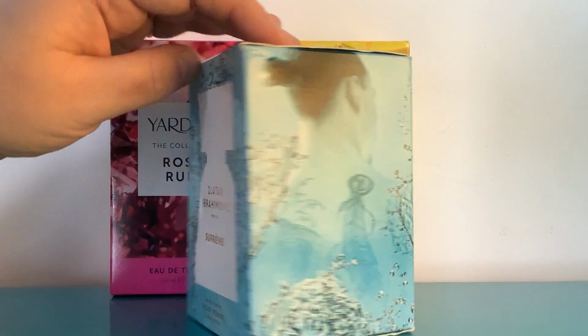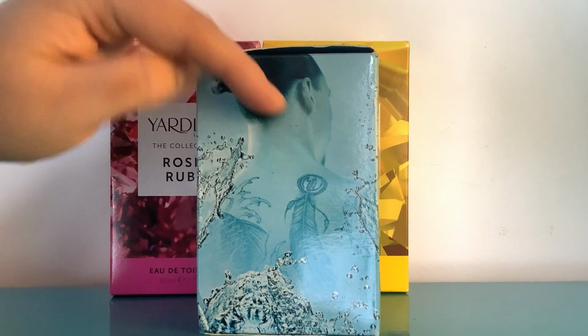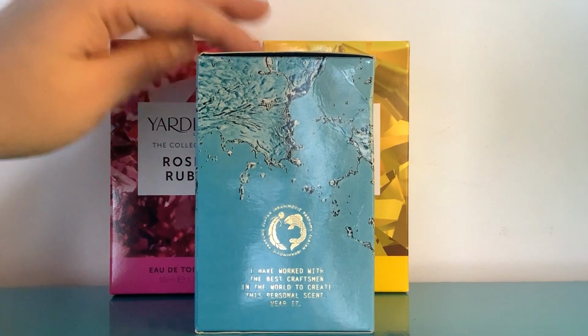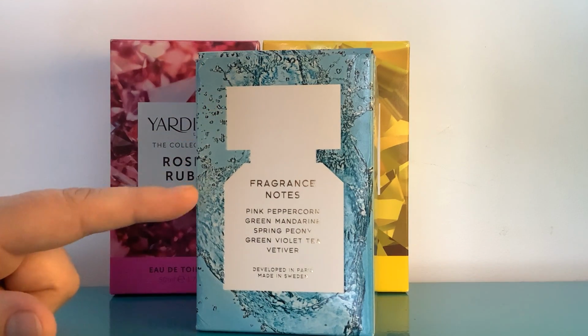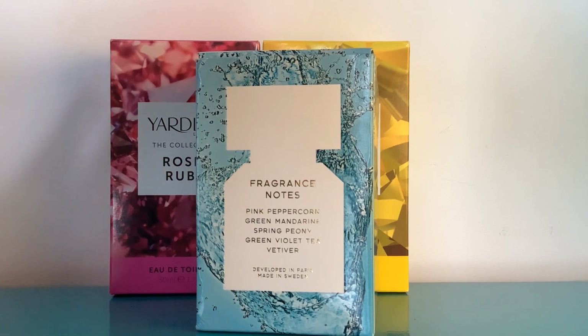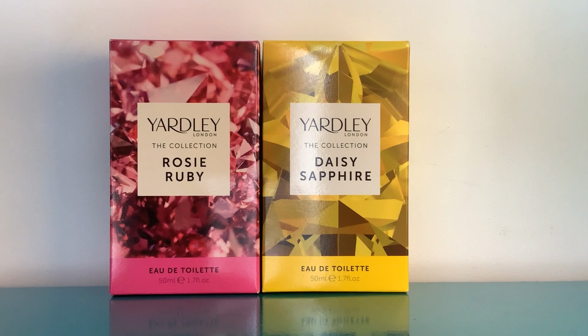It's totally unisex. I actually liked this bottle until I got to this side, and I think this is the guy's tattoos, and that's his insignia for these perfumes, which I actually think is really cool. But joyously, fragrance notes on the back. So you can see, if I get it in the right light, pink peppercorn, green mandarin, spring peony, green violet tea, and vetiver. I didn't know I was buying another tea perfume. I did not know that was going to happen. But to be honest, as soon as I sprayed it, I was like, oh, well, yeah, of course.